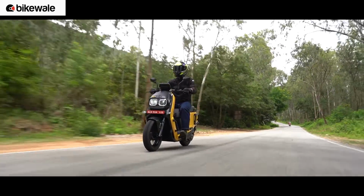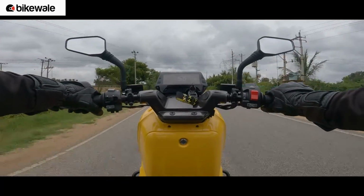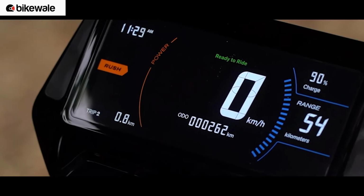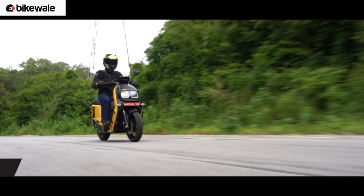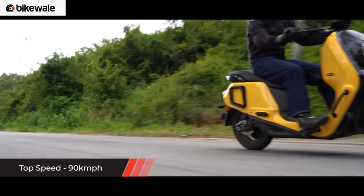We also found the ride mode suitable for easy commuting on the highway as the cruising speed is about 60 to 65 kilometers and it's fairly doable. Then there's the rush mode, the fastest and the quickest one. It gets about 90 kmph of top speed and 70 kilometers of overall range.